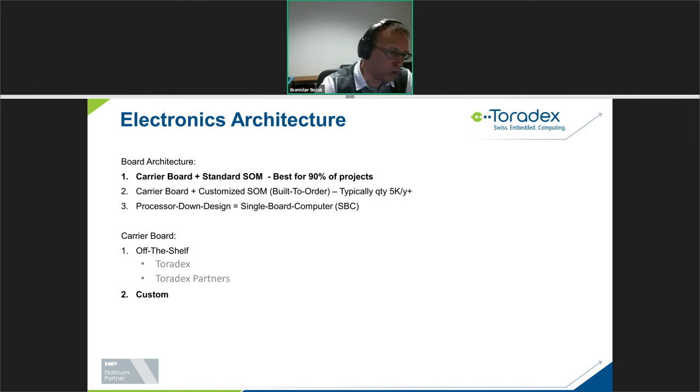What carrier board do you need? The best choice, first step, is to look at the Toradex website. We have a few production boards for every family, and see if you can find one there. Also, many Toradex partners have their own off-the-shelf carrier boards that they would be happy to sell to you. And if you find one that meets your requirements, very likely that will be the best choice, because you don't have to pay for development, you can buy it straight away.